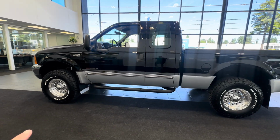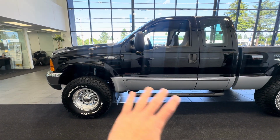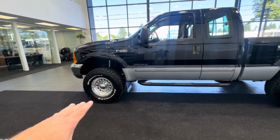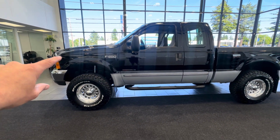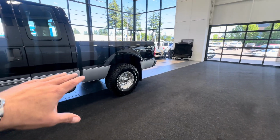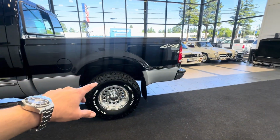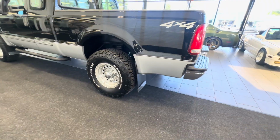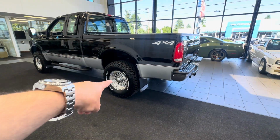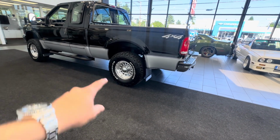Only upgrade to the truck is a new 2.5-inch front leveling kit. So it retains all the factory suspension, doesn't change anything in your ride, just gives you the extra clearance of 2.5 inches in the front. We upgraded the shocks to BILSTEIN 5100s, none of that cheap stuff, or KYBs or the entry level. This is the top of the line BILSTEIN 5100s. You do have rear Airlift load leveling airbags and rear BILSTEIN 5100 shocks. Also upgraded brand new 33-inch BFG KO3s, new set of 17-inch RACELINE Rock Crushers.